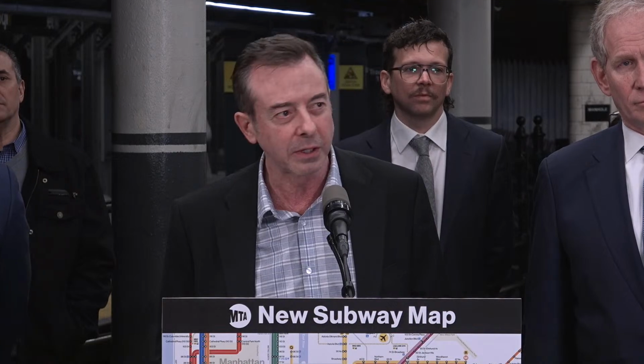The other thing that we worked on recently was the skip-stop service for the J and Z. So we have a different treatment for that to make it more helpful and more clear for people. And you can also see that the legend is a little bit more detailed and streamlined to make it very clear for people how to ride the subway.